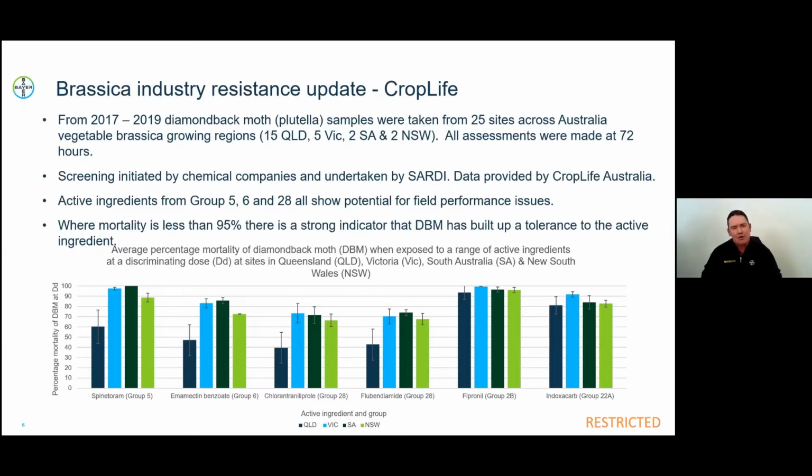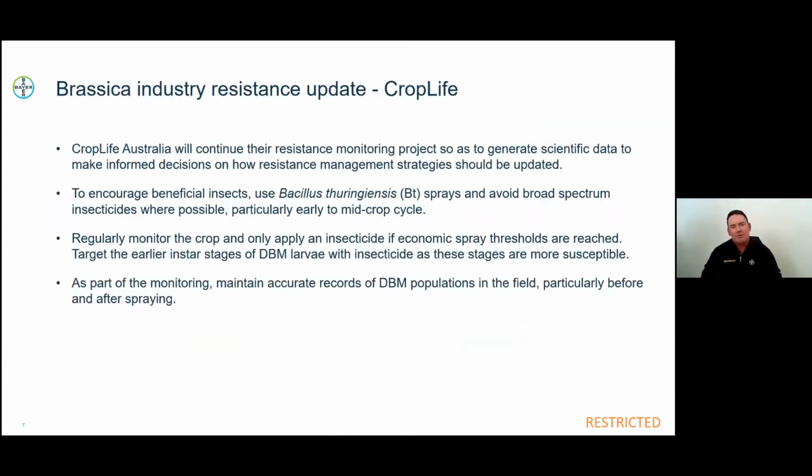But I'd also just like to highlight that Victoria, South Australia, New South Wales, it's certainly not just a Queensland issue. We're seeing shifts in the population, maybe not quite to the same degree, but we possibly have some time now to really take stock and think about our chemistry and try to prevent the slide in efficacy further from this point. So if we look at some of the recommendations or findings, CropLife will continue to monitor the resistance for DBM and provide information and data that can support management strategies.